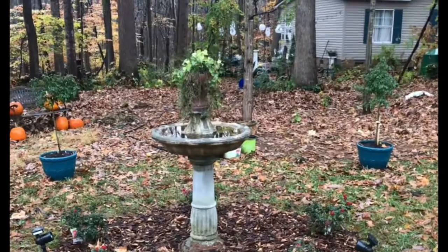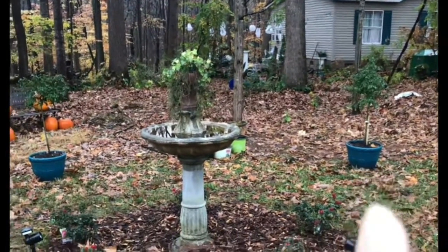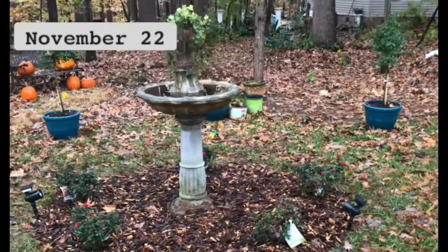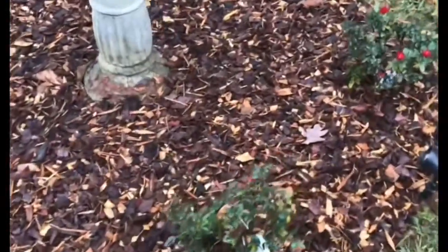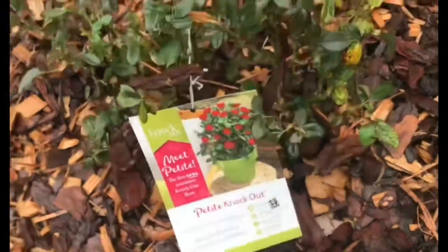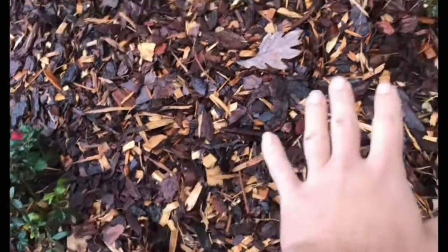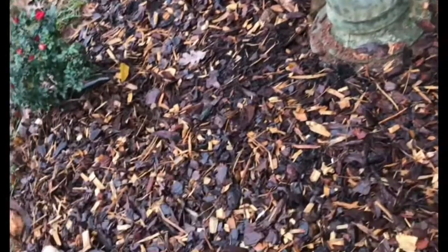Alright, so here's what we did yesterday. We potted these two guys, and we cleared out this bed. And we planted some of these little bushes, the little petite roses, the petite knockouts. And then, all through here, we did allium and a bulb mixture all around the perimeter in between the petites.